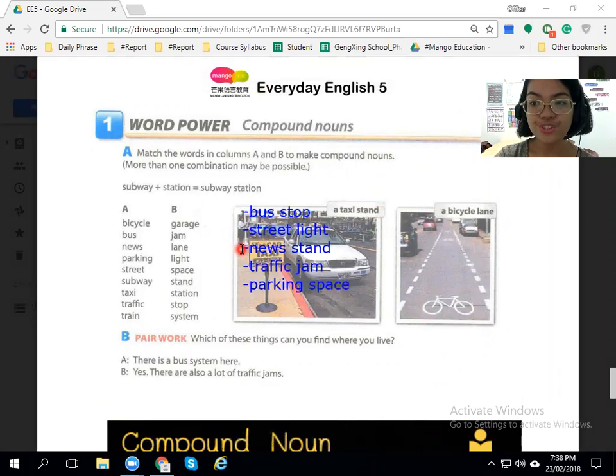Newsstand, traffic jam, parking space. So I know there are tons of other combinations, but these are the top 5, or these are what come into my mind first when I look at the list, okay? So you can have tons of other compound words that you can create, and I'm happy that you're able to do it correctly. I hope you understand them, but if you don't, you can put your questions in the comment section down below, or you can ask me next time we see each other, all right?